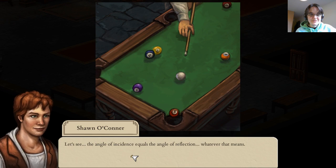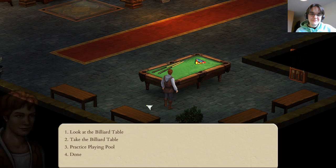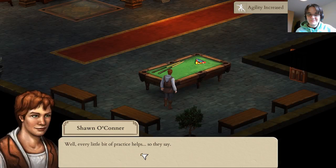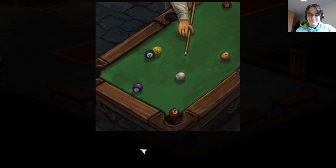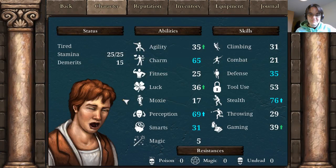Play our billiards. Let's see, the angle of incidence equals the angle of reflection, whatever that means. Well, every little bit of practice helps, so they say. Eight ball in the corner pocket. Shame it wasn't the 2 ball. Getting a little bit better. Agility's going up.